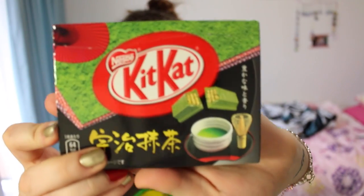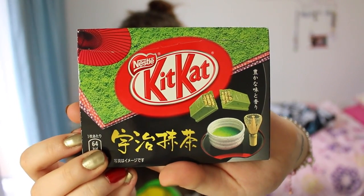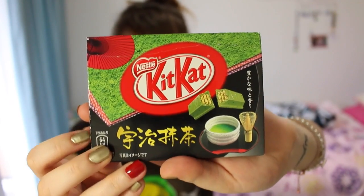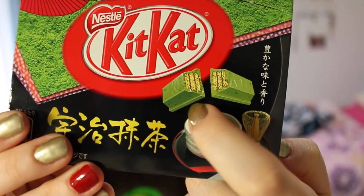I then have the Kyoto Uji Matcha flavoured KitKats, and I honestly don't know how these are different to normal matcha KitKats, but I will taste them and try to let you know if I can really taste anything different. The only thing I know that's different is that the KitKat has little green flecks of matcha in it, even though you can't really see it on this packet, whereas the other one didn't.